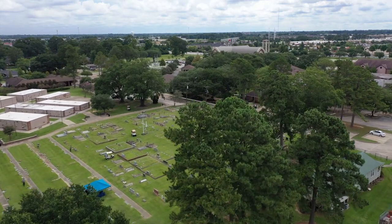But when we go back to the cemetery and we talk about it being the high ground, that's known just by the oaks that are on the ground. That has become y'all's mascot or your symbol. The main symbol of our parish is the oak tree.